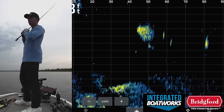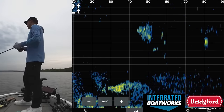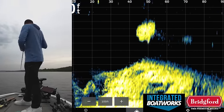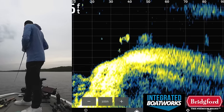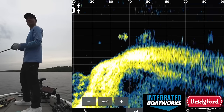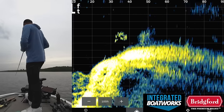And then if they do come up schooling, I do have that option to fire at them. So it's a good one-two punch, basically: drag while there's nothing happening on the surface, and then when you do find something, fire over there with a more active shad imitator. Good stuff, guys, this is good. I'm not catching big ones yet, but a lot of times it's a timing deal on this stuff.